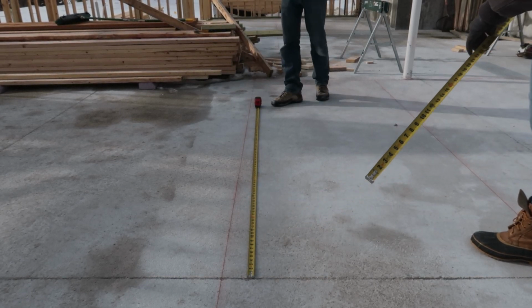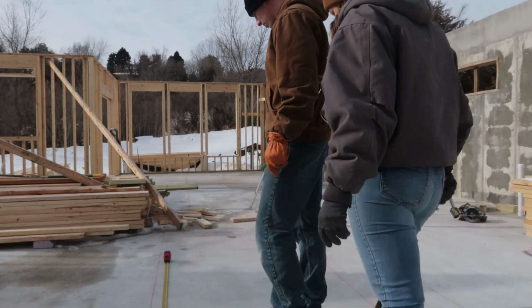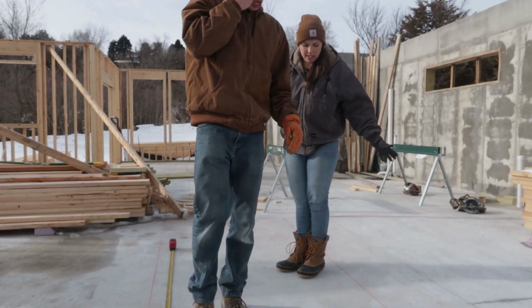Yeah. And then it's this long. For a shower. For a shower. That is a huge shower. Why doesn't it just be a shower? I don't know. Maybe we should make it a little skinnier.